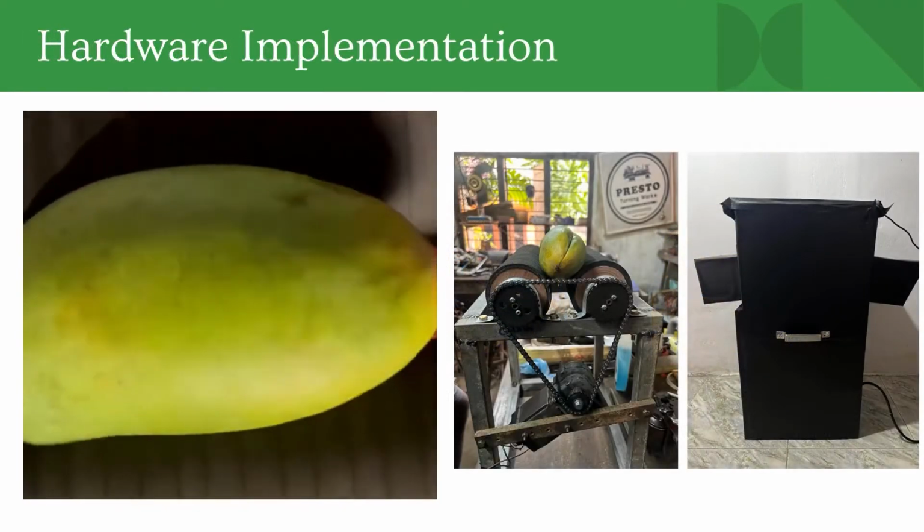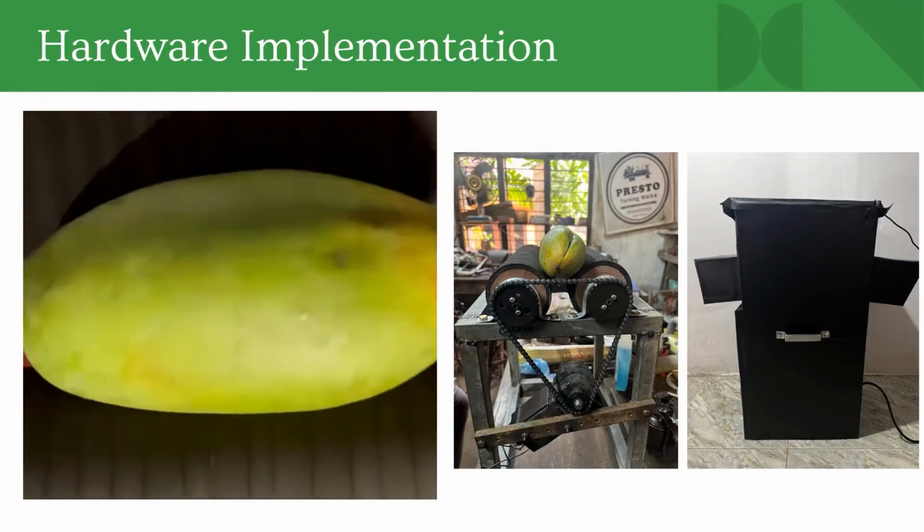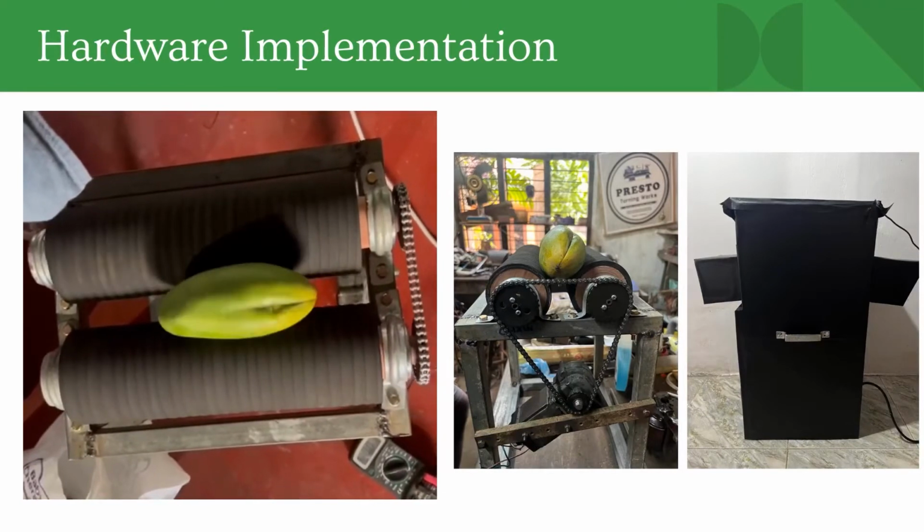This is our prototype with 2 rollers. It rotates the mango 360 degrees while a fixed camera on top of the box captures all the sides of the mango. To move the mangoes horizontally while in the machine, we use 2 rollers.